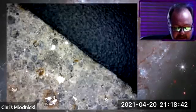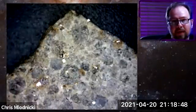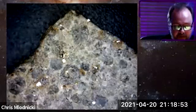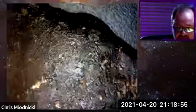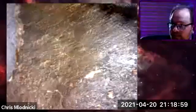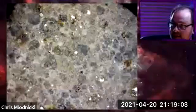So what's happening is it is actually ablation. The outside of the meteorite is burning away and going away and taking away the heat so it doesn't go to the inside of the meteorite. Because if I flip it over, that's the fusion crust on the outside, and it gives no indication of what the inside looks like.